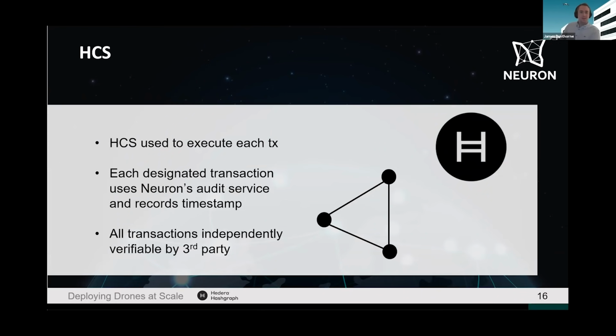So where do we use HCS? Why do we use HCS? Well, we use HCS when we execute each transaction. So we have these transactions going through our network, so data coming in, and then transactions going out to provide the drone operators with the airspace picture. And these happen every second. So we're looking at a throughput of around about every second.